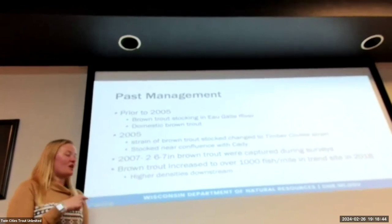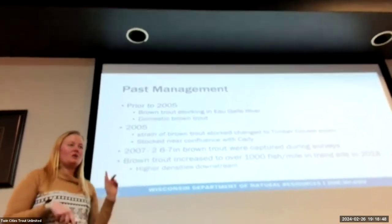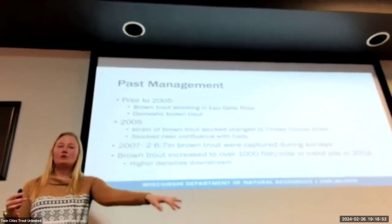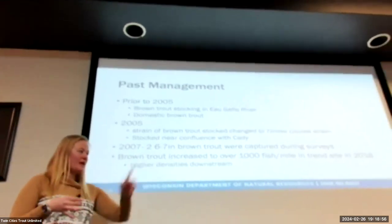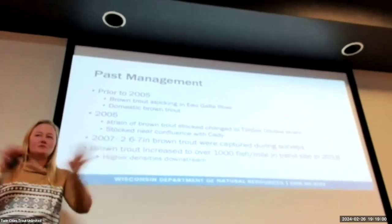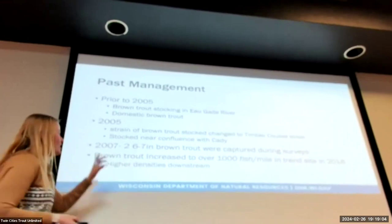In 2005, that stocking strain was changed to the Timber Coulee strain of brown trout, which is a wild strain of brown trout. Those fish are collected down near the Little Cross area. And just like we're using brook trout out of Cady, we're using the Timber Coulees to stock around the state in different brown trout streams. So a wild strain of brown trout.